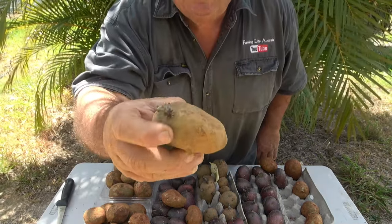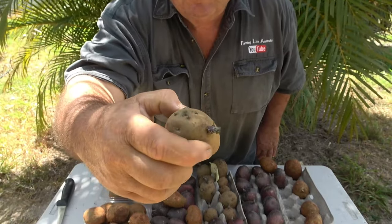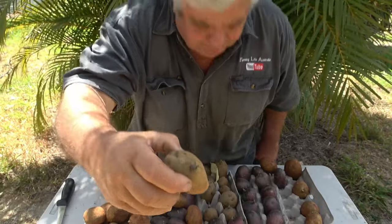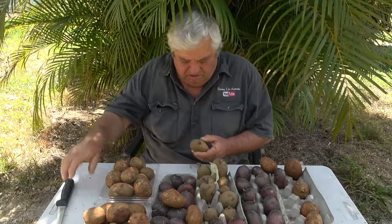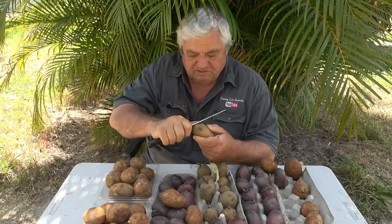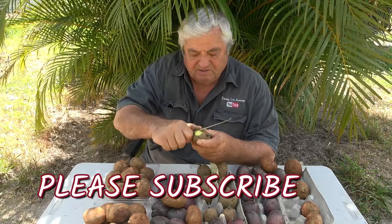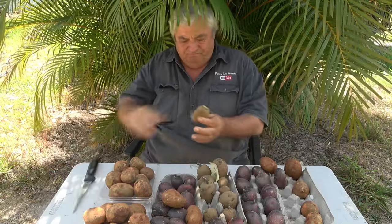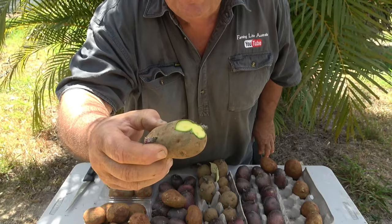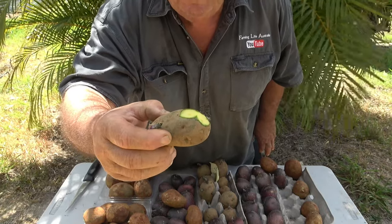You can see here this potato has got a couple of good eyes and all these little ones. I'm going to cut off all but the 2 big eyes. And after a few days when those wounds on the potatoes scab over, I will plant them.